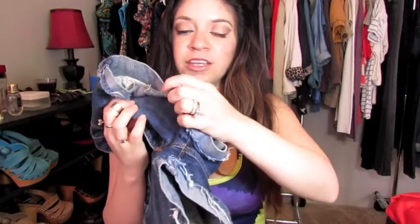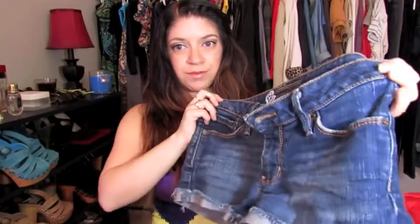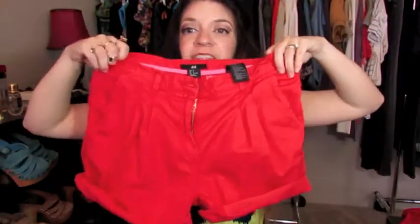And they've got these really cool thread details throughout, and they're kind of frayed here when you cuff them up. So I really love these. These are awesome. And then another thing that I really love having is bright shorts, bright clothing, bright shorts when it's really hot, or bright denim, bright bottoms when it's a little cooler, like at night. So I have these H&M pants and I just love these.